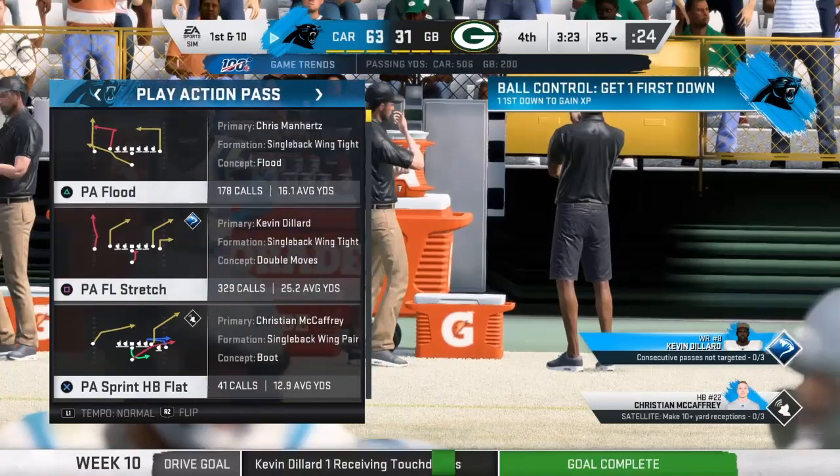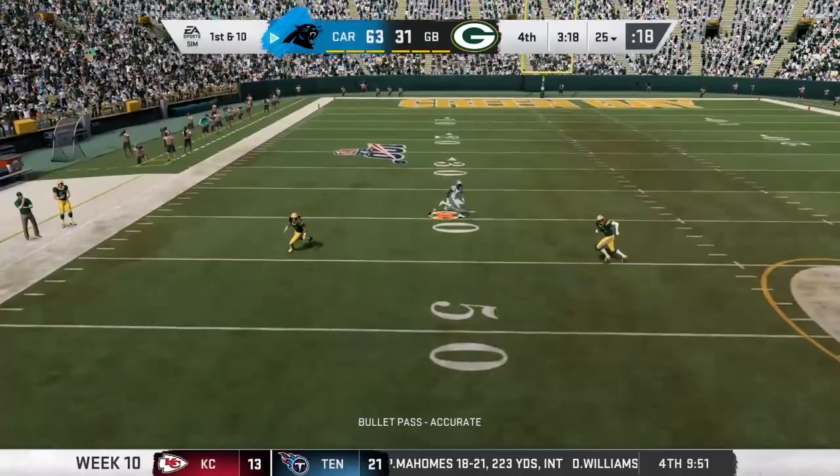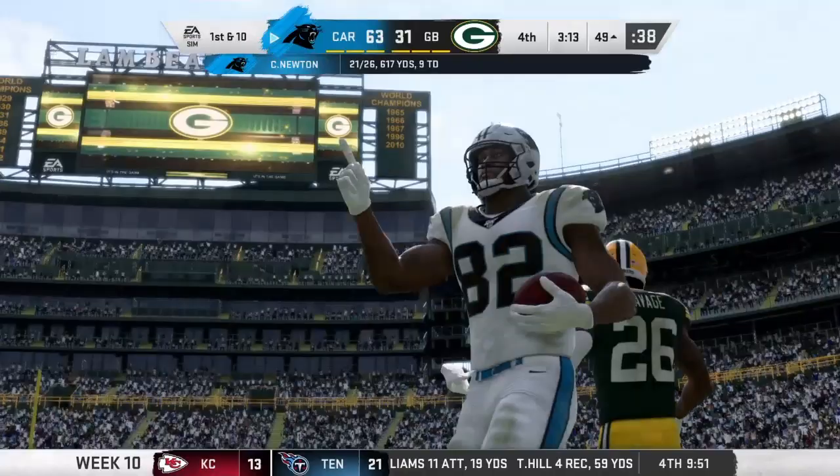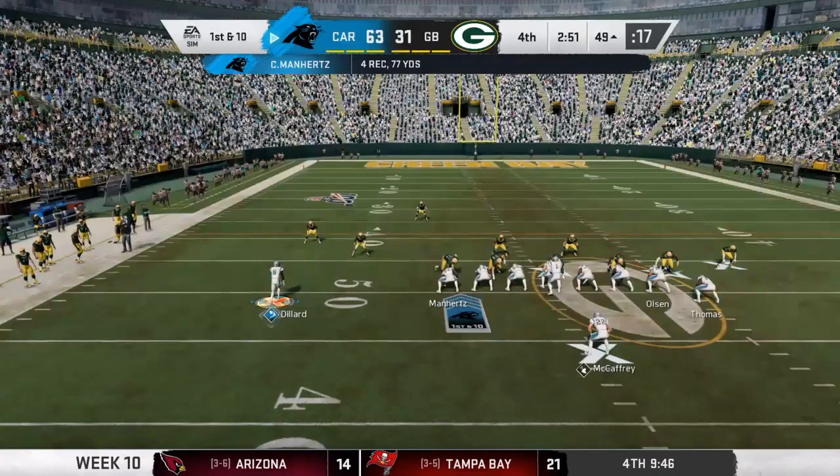Check. Ready. Ready, Eddie. Come on, D. Off the play fake. Newton. Wide open receiver complete. And he'll be taken down, but not before they work it across midfield. A good pickup there, 26 yards. So into Packer territory now. Here's first and 10 at the 49-yard line.